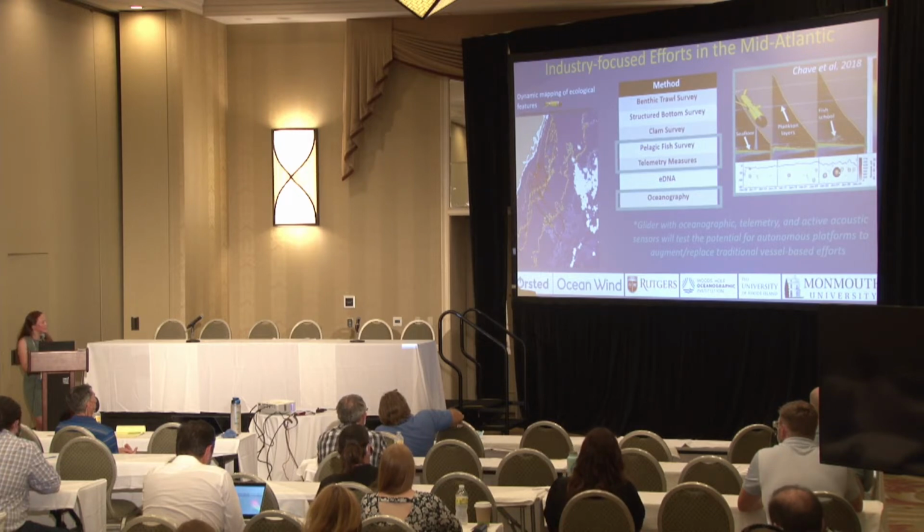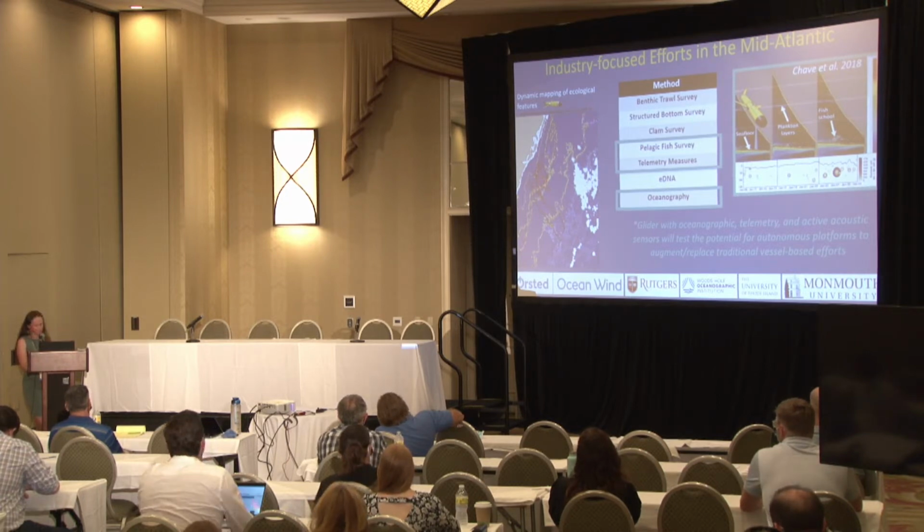And the idea is to see if we can use these gliders as a platform to augment or eventually help replace some of the surveys in those very specific offshore wind areas. So we're able to ground truth some of that data with the traditional approaches.